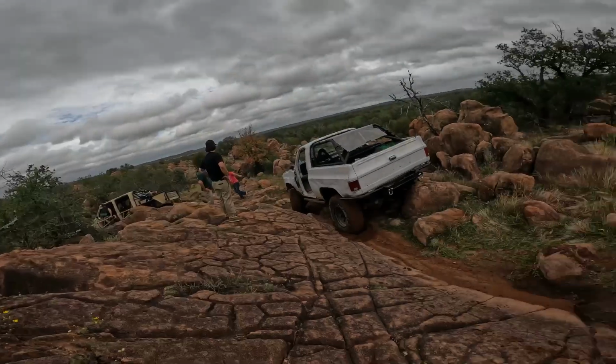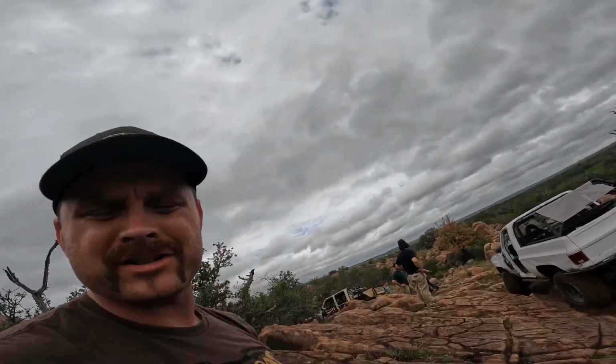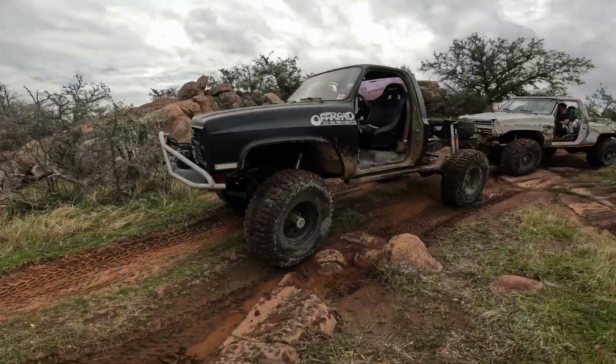Day two out here at Katemcy, having a good time. We've already had some carnage going on. Everything's going great. Truck's doing awesome. Can't ask for better for the truck, man. I've got into a little bit of the rock slider here, but that's about the worst body damage that I have. Seen a lot of cool rigs.